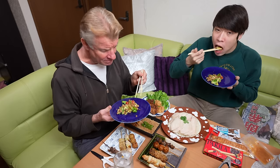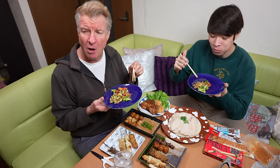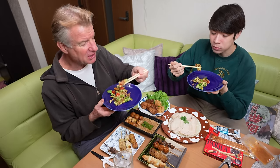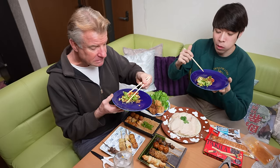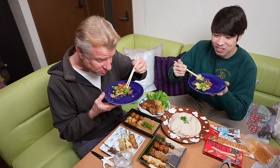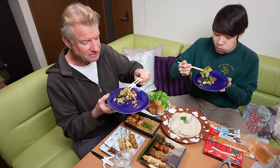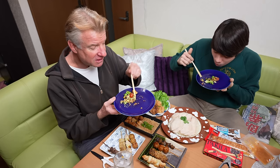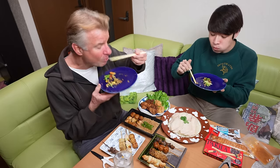Oh. Mmm. Tastes like back in America. Oh, great. We haven't done a taco night in a long time. This is great. I like it. Yeah? Yeah. All right, we're gonna have to do this more often. Mmm. That is delish. That ground beef is really nice too. Mm-hmm. Lots of guacamole.